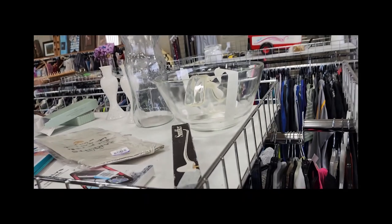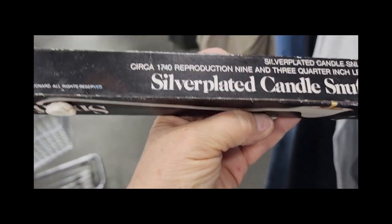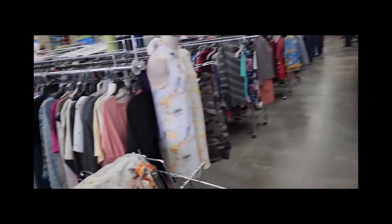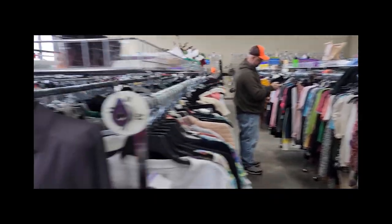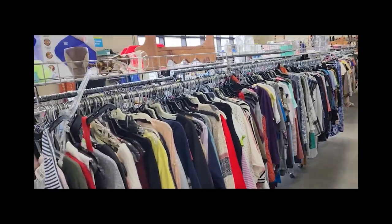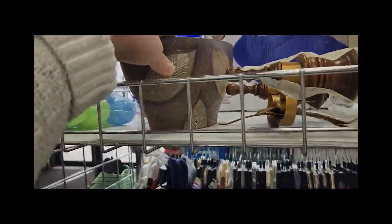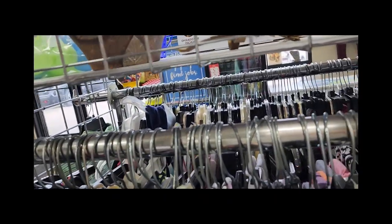Oh, look at this. There's a snuffer. A silver-plated snuffer. 17-4 reproduction 9. Okay. Alright, so see what else is up here. Oh, Brian's over there looking at the same item I did earlier. Great minds think alike. I am going to go over here, though. I don't think this is what I think. Well, maybe. Nope. It's a Home Co product.